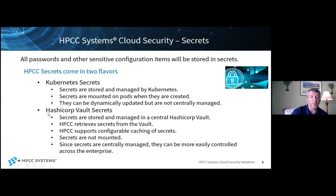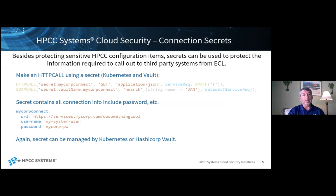I wanted to give you some examples for ECL users. We use these internally for our configuration, authentication server credentials, and so forth, but we also expose them for ECL developers. What you see here is a couple examples, one using an HTTP call, and you'll see that instead of embedding credentials in the HTTP call, we've referenced a named secret, MyCorp Connect. It's preceded by the keyword secret, and that tells the compiler to insert code to resolve that secret using Kubernetes.